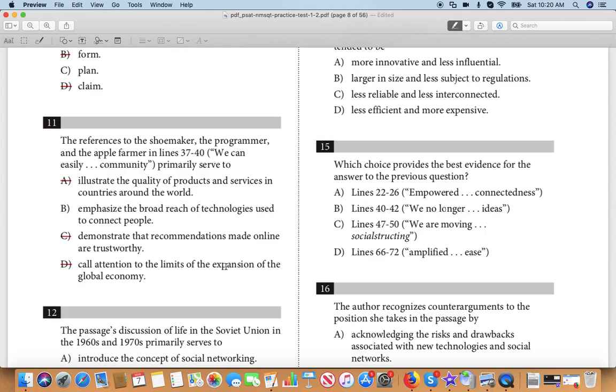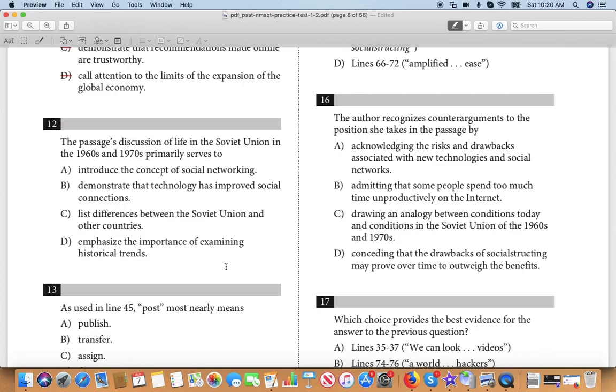Okay. Awesome. Question number 12. Go ahead and read it for me, please. The passage's discussion of life in the Soviet Union in the 1960s and 1970s primarily serves to... Let's... What do we need to do before we answer this question? Read the answer choices. I think before we even read the answer choices, we should go back and look at the discussion of life in the Soviet Union in the 1960s and 70s. Do you remember where that is in the passage? I believe it's at the very start. It is at the very beginning. Let's read that paragraph again.